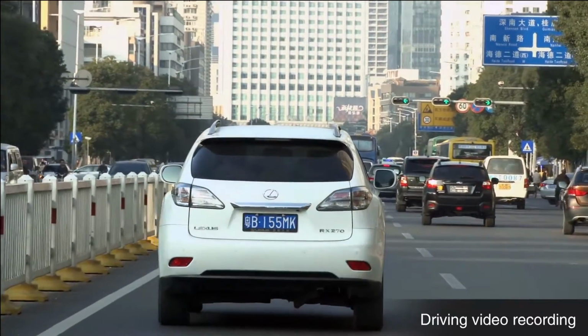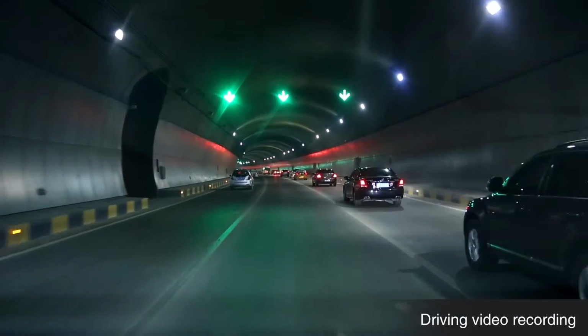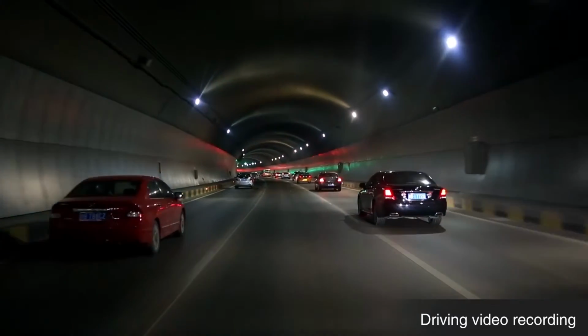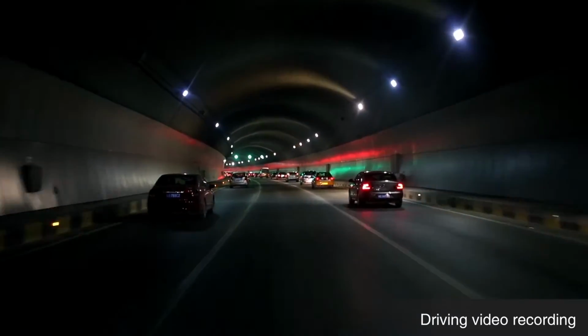Driving video recording. When starting the car, the night vision system will automatically turn on the DVR function, which can record all the driving situations just like a black box.